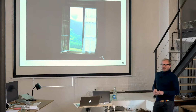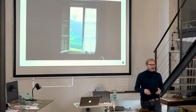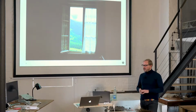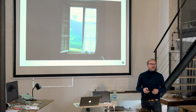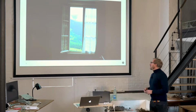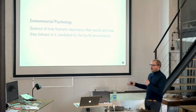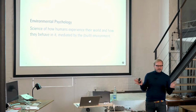All of this is called environmental psychology, or applied psychology. So let's keep in mind what psychology is. We all have a notion about that, but the more or less official definition is the science of how people experience the world, how they think and feel about it, and how they behave in it. Environmental psychology is all of the above, but mediated by the environment, whether built or natural. It's a fairly young discipline. It started in the 1960s.